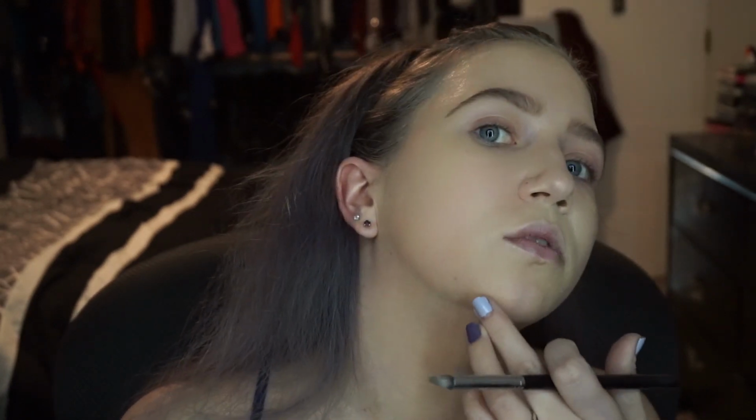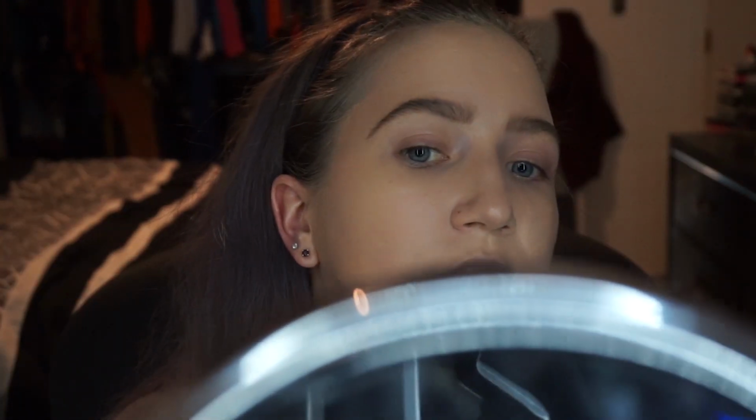And then there's one more dark spot right here. I'm gonna try the correcting concealer with a brush, see if that makes a difference. Just wipe that brush off and go in. And, oh, that's way more intense. Let's pat that out with my finger. That's a huge difference with a brush and a sponge.